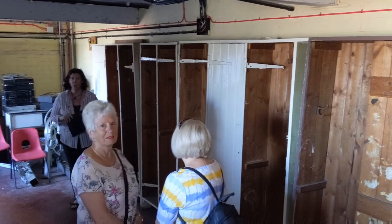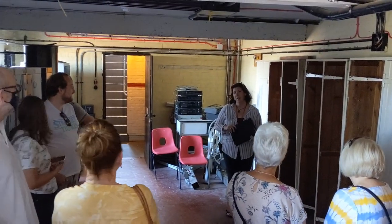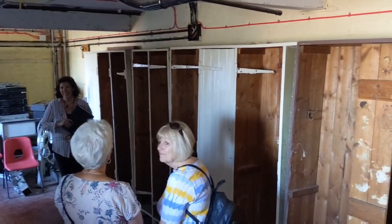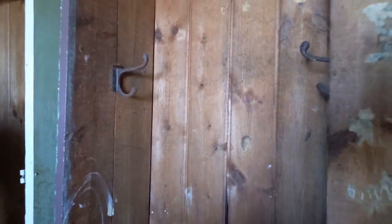Running through here, there's a little boy and a girl that run through here. That's why I keep hearing running footsteps. There's also another child that runs around downstairs that's been seen by many different people. Awesome. Lots of activity, really.